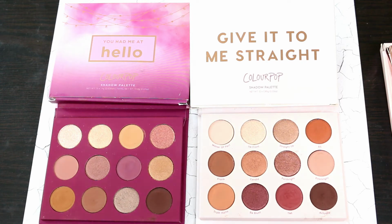So I think there is a little bit of difference between both these palettes. Shadow quantity is also different here. This one has 1.1 gram of product and this one has 0.85 grams.